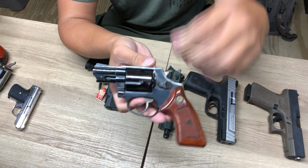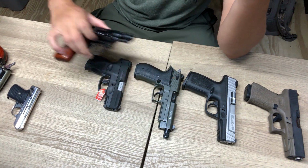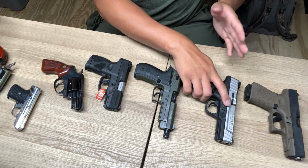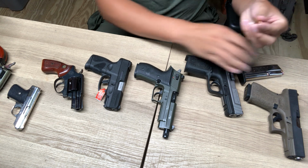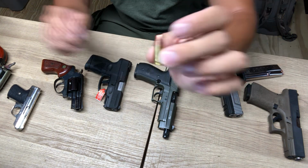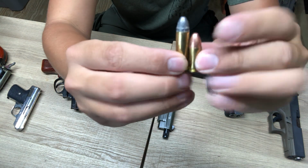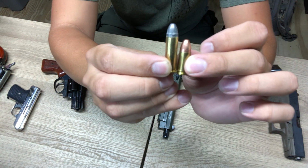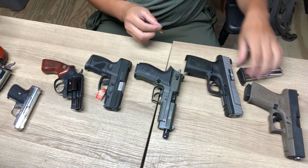And I feel like a lot of people don't know just how big a 38 is, the bullet size. So I'm going to show you guys what a 9mm looks like, because everyone's seen a 9mm. This is our 9mm, and this is our 38. The 38 is quite a bit bigger than our 9mm. It's a pretty big round. It packs a pretty good punch.